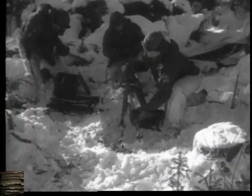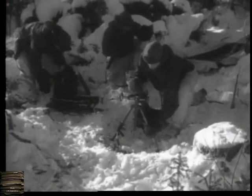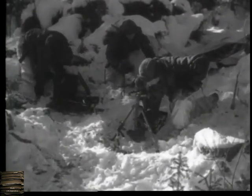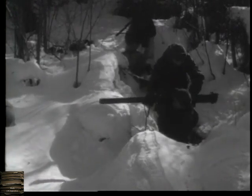The weapons platoon sets up firing positions with snow and tree protection. 60-millimeter mortar for targets of opportunity and to cover withdrawal. Deep snow and heavy clothing slow down normal action. But even all bundled up, unusual skill can be developed.